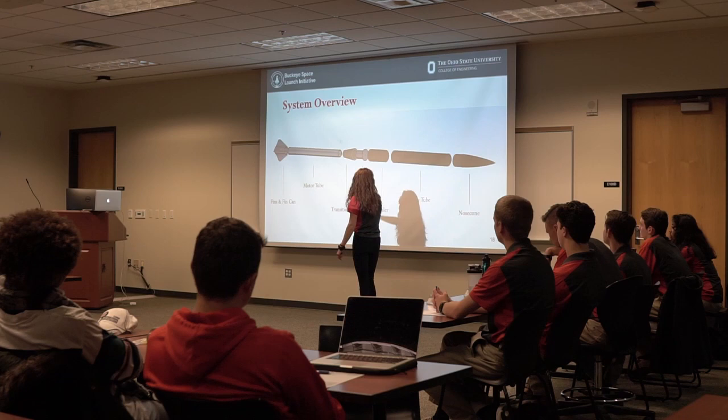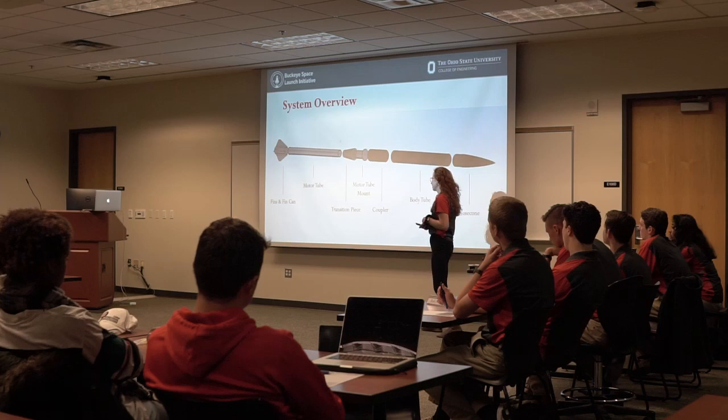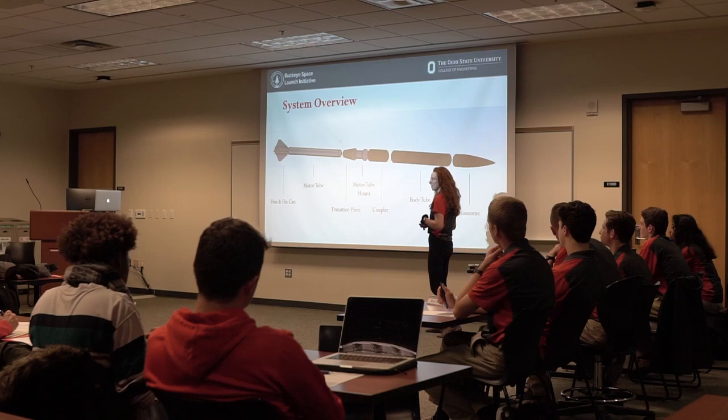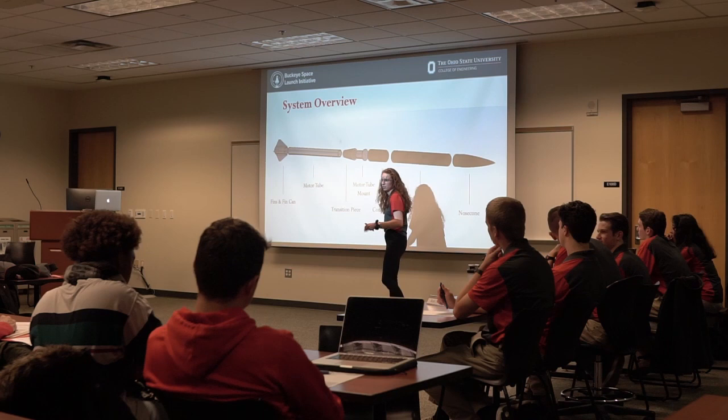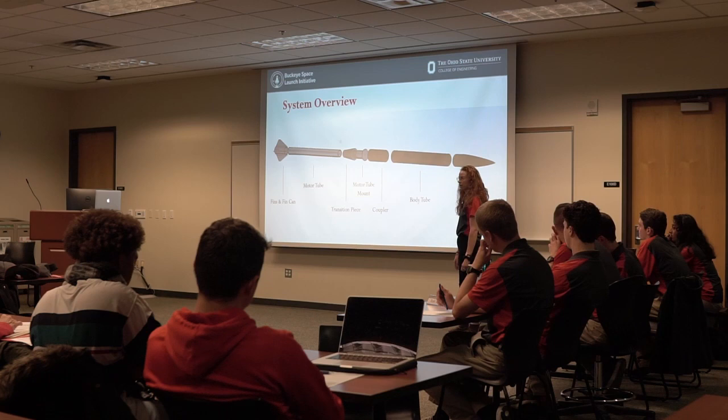So something different from last year's design is going to be seen at the transition piece. The transition piece, first, is smaller, and secondly, it's not load-bearing. Last year it was load-bearing, and because of that we had to make it very thick. It was also fiberglass because the telemetry bay is stored there, and we need to transmit radio frequency signals through it. So it had to be fiberglass, and it also had to be very thick because it was load-bearing. This year it's not going to be load-bearing, so we can make it much thinner and therefore much lighter.